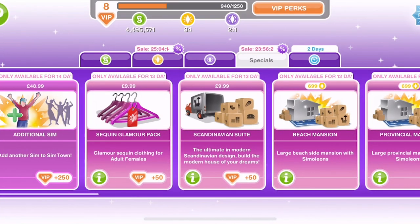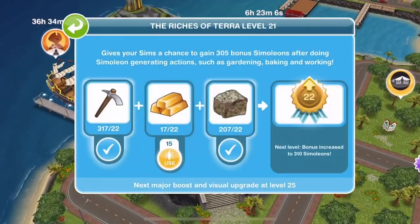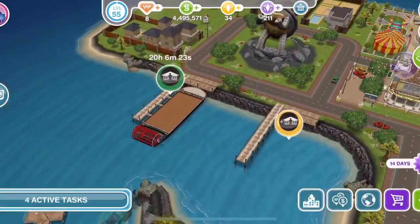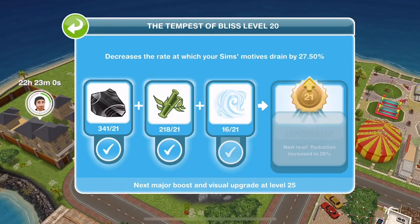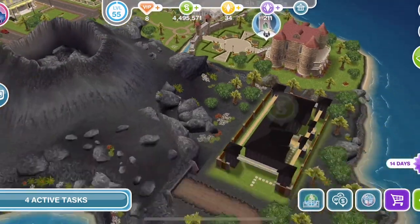But let me know what you think about this thing. $48.99 for one sim. I think you can tell what my opinion is, but my opinion is that that's just crazy money. I have made a suggestion, actually. I would like to know what you think about this, whether this is doable for The Sims Freeplay or not. I have no idea, but I thought that what would be a good way to increase your sim count would be, you know how on Mysterious Island we have these monuments that take forever. You can see I've been playing this game for 6 years and I have still not reached the top level. You know how we collect different resources to upgrade these monuments.